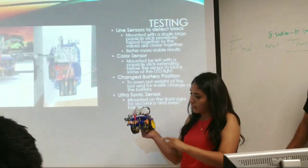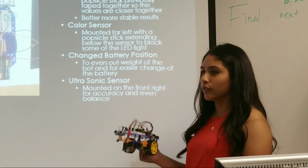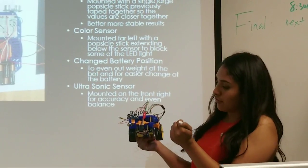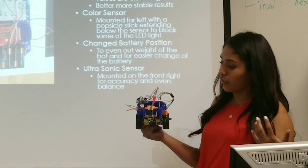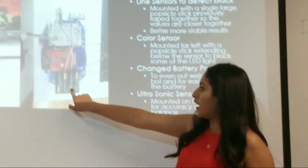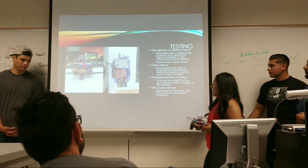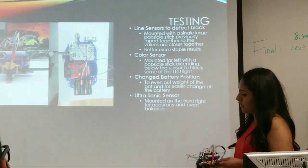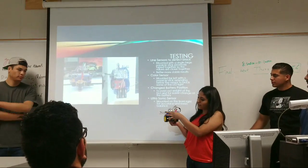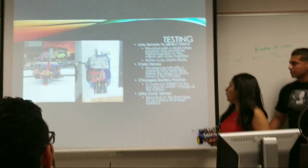And I changed where the battery pack is, because when you built the kit, it originally laid here. When we were testing, we killed our batteries a lot, so it was really hard to replace batteries. I had to unscrew the whole thing multiple times. So I put it on top of the part, which helped with the weight distribution as well. And then the ultrasonic sensor, I set it on the right side and taped it to one of the bolts to keep it more stable.